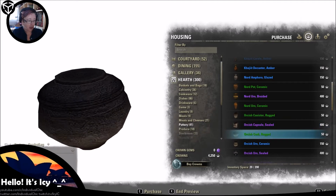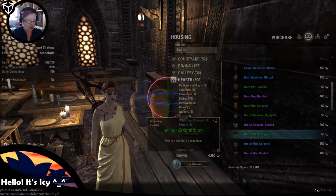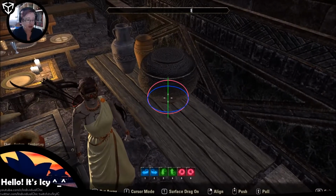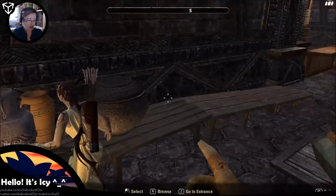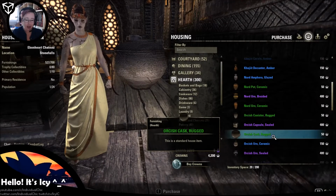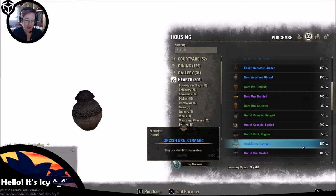Okay, an orcish cask rugged. Ooh, I want to buy that. How big is that? Oh! It's actually massive. Wow, that's physically a lot larger than I thought it would be. Okay, interesting. And then we've got the orcish urn ceramic, which is actually very attractive. That's nice. I do wish you could spin vertically, not just sideways in here.